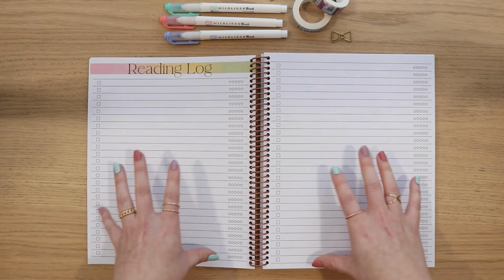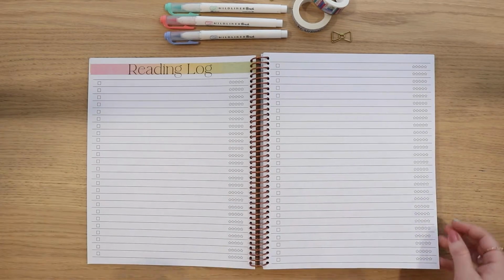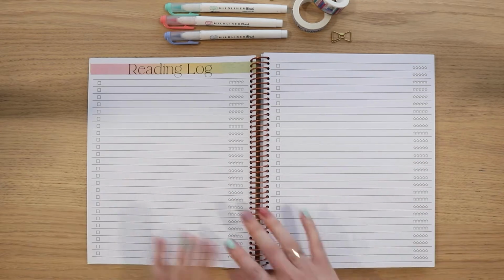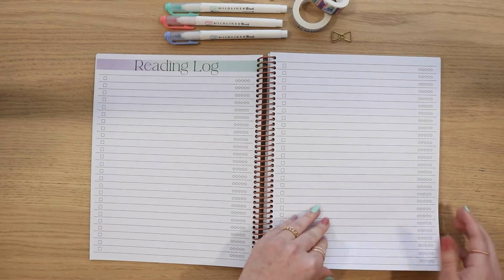You have 2 spreads of this, so there's lots of space to write in whatever types of books you're reading, or if you don't want to use it as a reading log, you could use it as a checklist of books you do want to read. So there's the second spread.